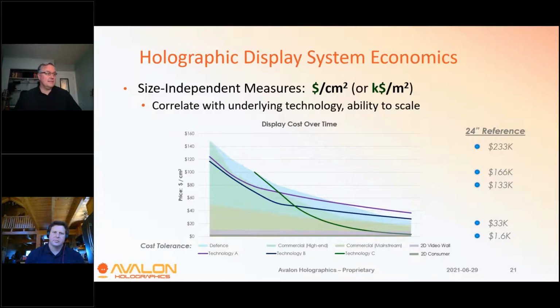And the biggest emphasis here is the consumer space is way at the bottom, almost not visible on the graph. 2D displays today cost substantially less than $1 per centimeter squared, in some cases 10 to 20 cents per centimeter squared. Video walls are higher. The really, really high-end ones that you'd see at CES when they first launch can go as high as maybe $10 per centimeter squared. But when you look at the markets, there are niche applications where the value is high enough to go higher than that. And that's broadly, at a rough level, what's being shown here.